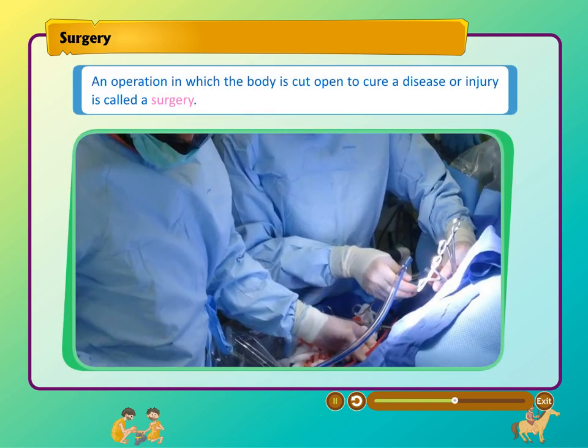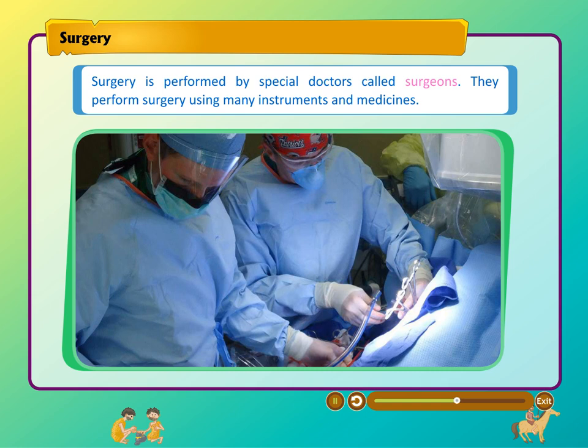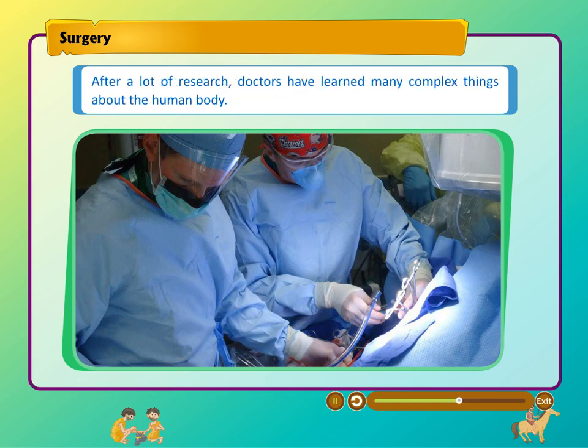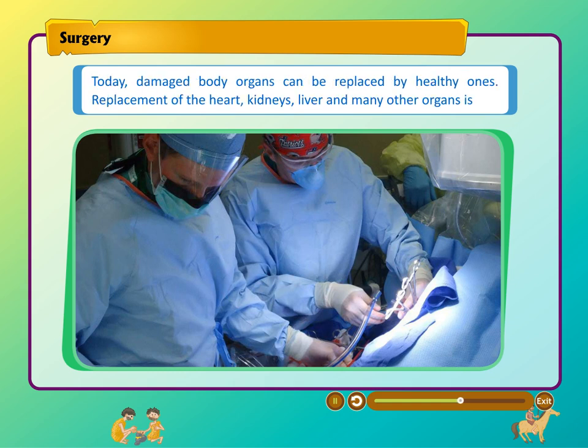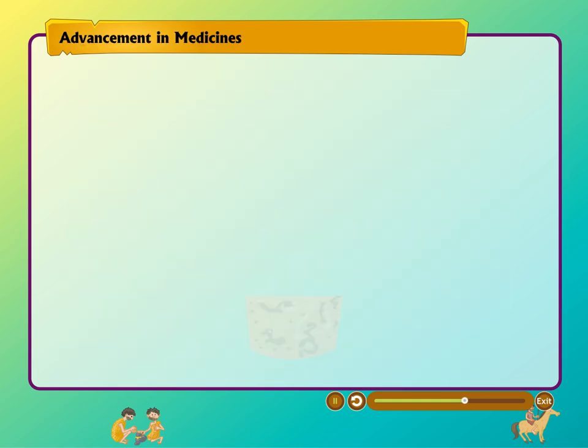Surgery. An operation in which the body is cut open to cure a disease or injury is called a surgery. Surgery is performed by special doctors called surgeons. They perform surgery using many instruments and medicines. After a lot of research, doctors have learned many complex things about the human body. Today, damaged body organs can be replaced by healthy ones. Replacement of the heart, kidneys, liver and many other organs is possible. Thus, surgery has enabled humans to live longer than their ancestors.